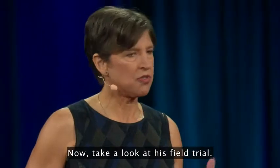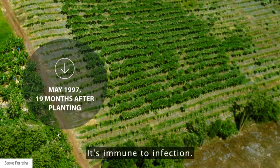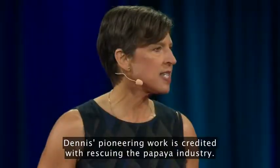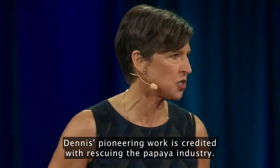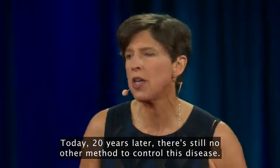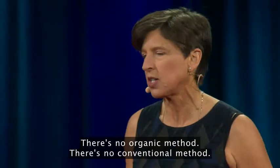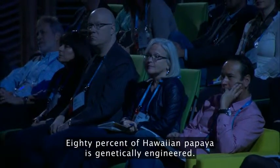Now take a look at his field trial. You can see the genetically engineered papaya in the center. It's immune to infection. The conventional papaya around the outside is severely infected with the virus. Dennis's pioneering work is credited with rescuing the papaya industry. Today, 20 years later, there's still no other method to control this disease. There's no organic method, there's no conventional method. 80% of Hawaiian papaya is genetically engineered.